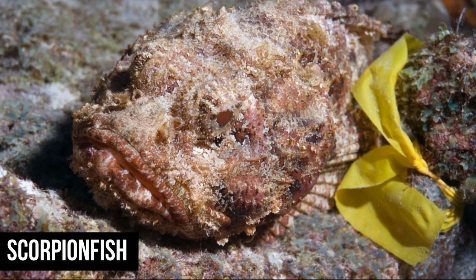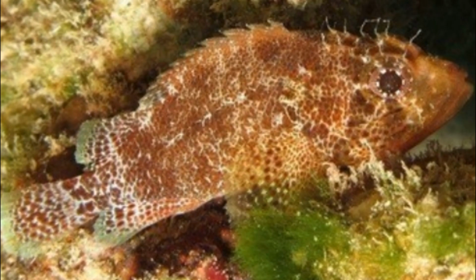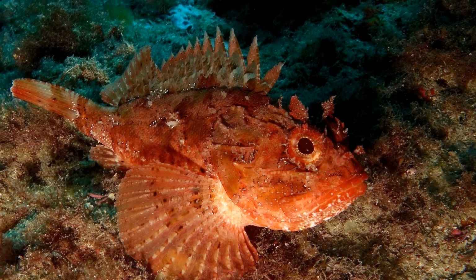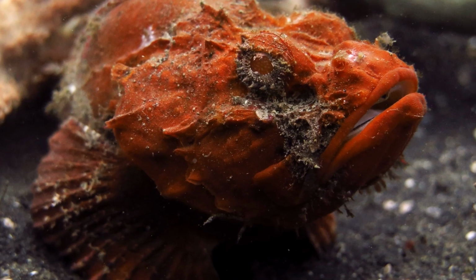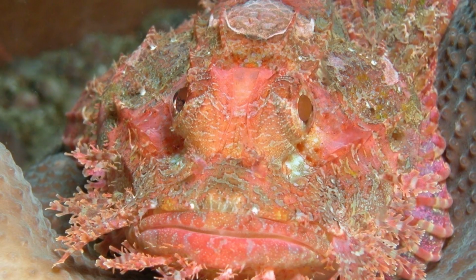8. The scorpionfish. Watch your step. The scorpionfish is not only a master of animal camouflage, but is one of the most venomous fish in the world. A huge family of 100 to 200 species, they are found all over the world in warm waters, but are most common in the Indian and Pacific Oceans.